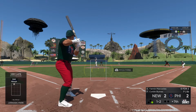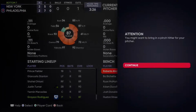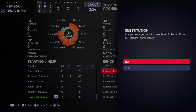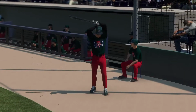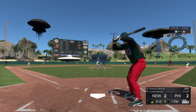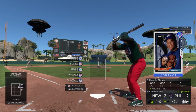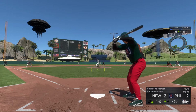Good pitch there, called a strike on the inside corner. And he struck him out. Good pitch there as he registers his 8th punch out of the ballgame. Roberto Alomar will come on to pinch hit here in a big spot. Now here's the first offering. The 1-0.